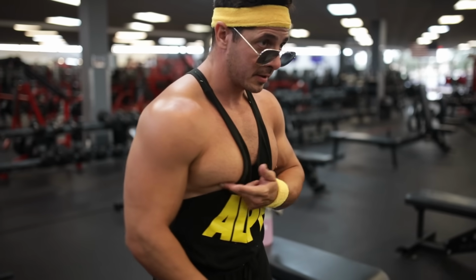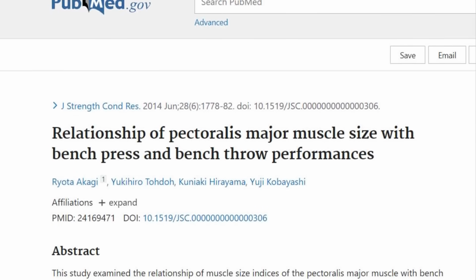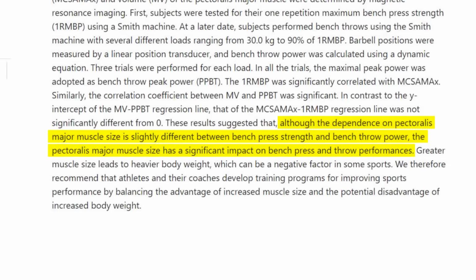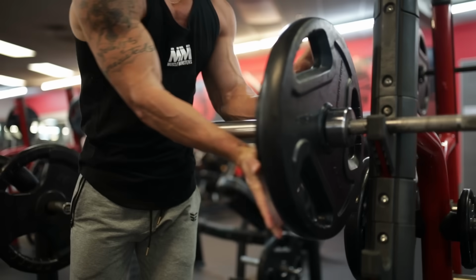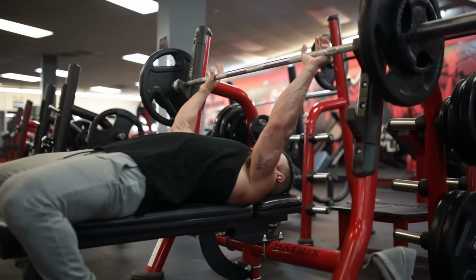Fortunately, we have that data as well. Japanese research published in the Journal of Strength and Conditioning suggests that those who bench press more weight tend to have bigger pecs. Based on this data, if you want to build a bigger chest, then the goal should be to get stronger on the bench press.